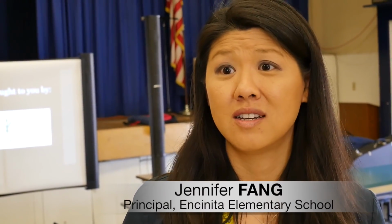All of these instruments to our kids, they need it. We need our kids to be exposed to music. We don't know all of their strengths and their talents, and that gives them an opportunity to be able to tap into that.